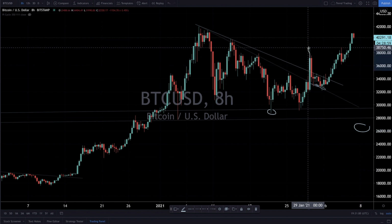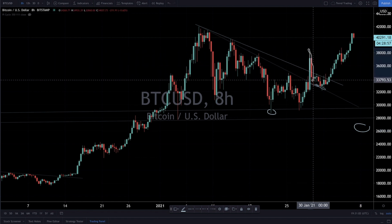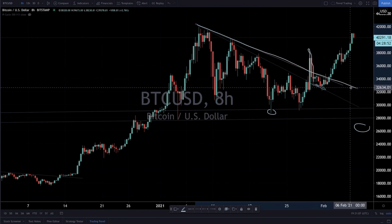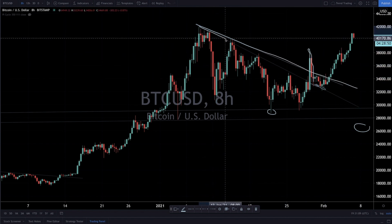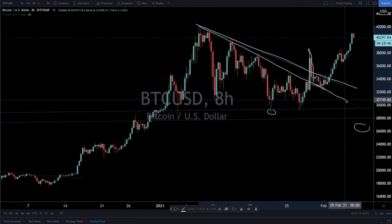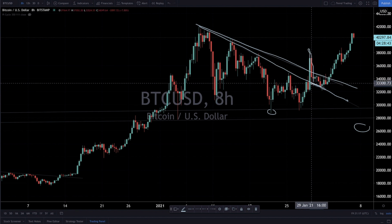After this breakout over here, we came back down. It was a false breakout. We didn't cover over here. We didn't retest and resume off there successfully. However, I added in this trend line down over here after seeing how clear it was. We came down this far, and this has held as support.